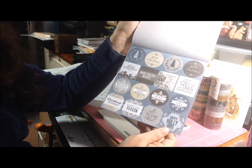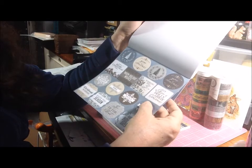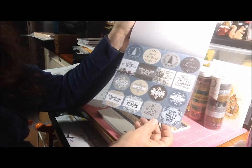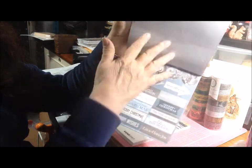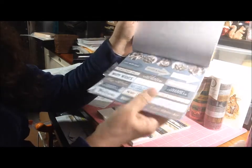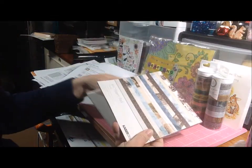And then some more cutouts, which could be used for tags. These are actually punch-outs. They're already perforated. So that's cool. And some border trims. And some tag punch-outs. Wow, that's really cool. I've never gotten a tablet that had them not on like a big chipboard sheet or something. So that's really cool. So I got that one.